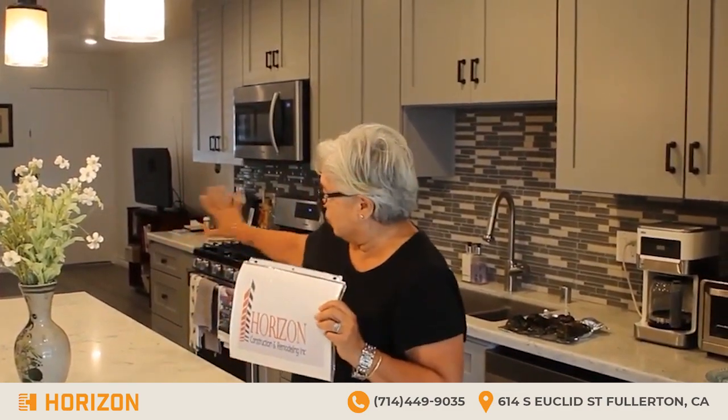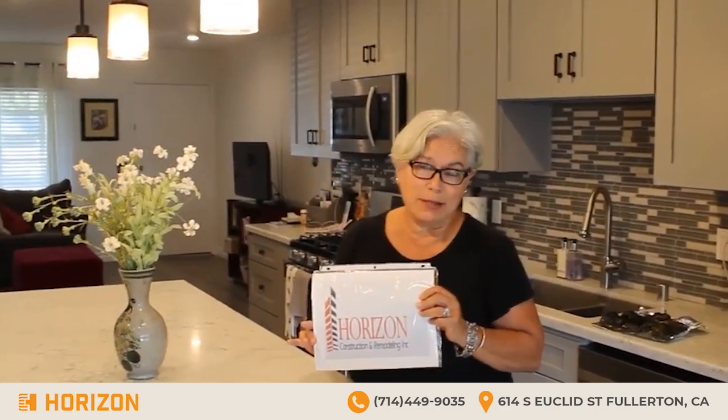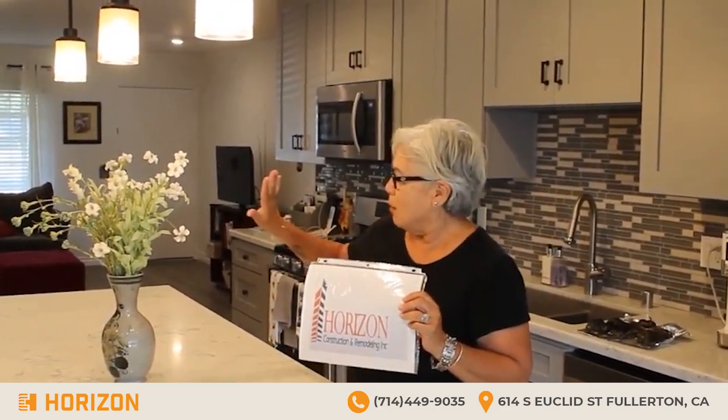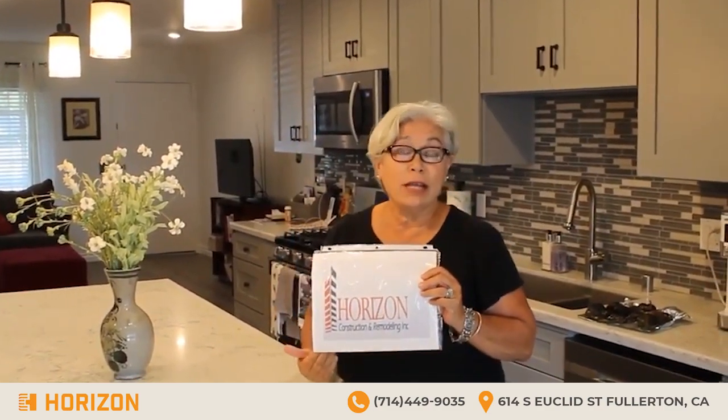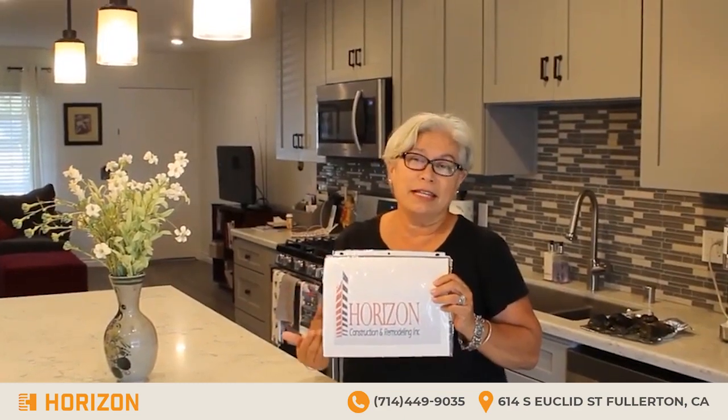About my experience here doing this remodel. It was quite the project because, as you can see, that's an open space. Well, there wasn't an open space there before. It was a wall. There was a drop ceiling. It was a kitchen out of the 1970s, and not a very good one.